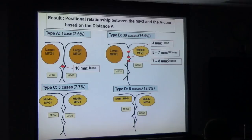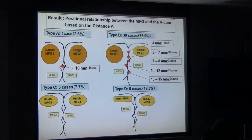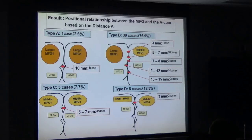And 7 to 8 millimeter around this. 9 to 12 millimeter around this. And 13 to 15 millimeter around this. Type C, consisting of middle MFG1 and middle MFG1, was seen in 7.7%. And ACOM 5 to 7 millimeter was seen around this. Type D, consisting of a small MFG1 and middle MFG1, was seen in 12.8%, and ACOM with 3 millimeter was seen around this, and 5 to 8 millimeter around this, 60 millimeter around this.